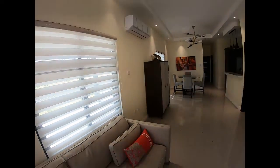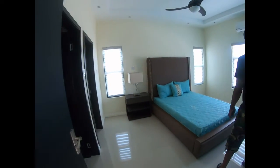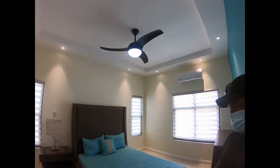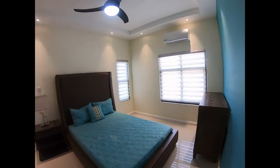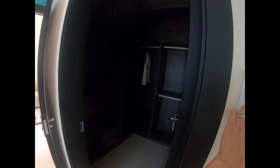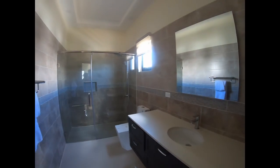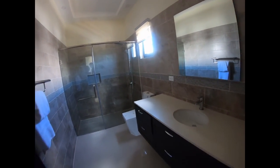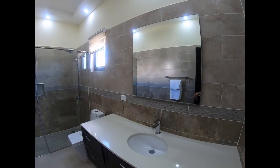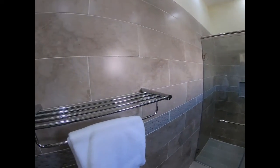This is a guest bedroom to the front because the master is to the back. This is a good size, though. That's a big closet for a guest closet. Look at that. And then the bathroom. Oh, this is nice. All right, so you have the sink. Could actually put a double sink. Shower. This is really nice.